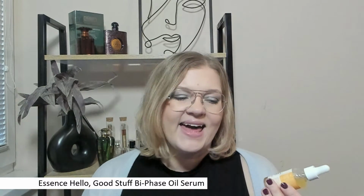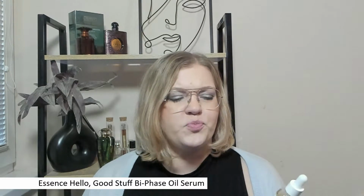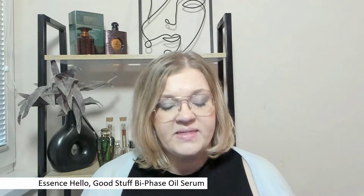In theory, this doesn't sound too bad, but I gotta say that it's definitely not my favorite peptide-infused product. I have a lot of peptide serums and my skin just loves peptides so much. They make my skin feel very smooth, very even, just very plump and beautiful. But this doesn't do it.